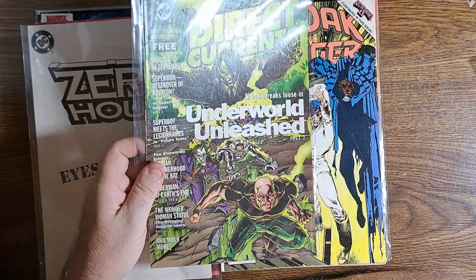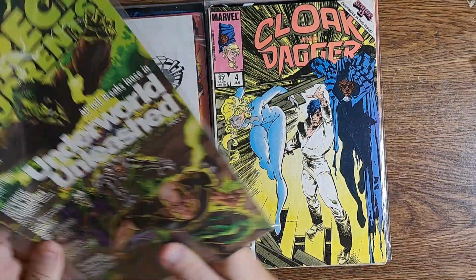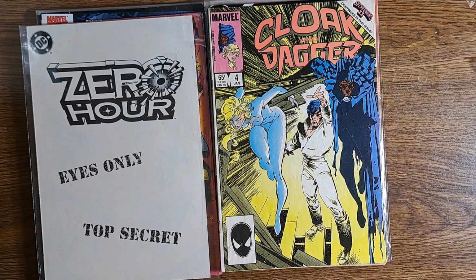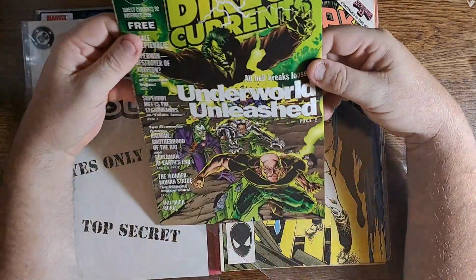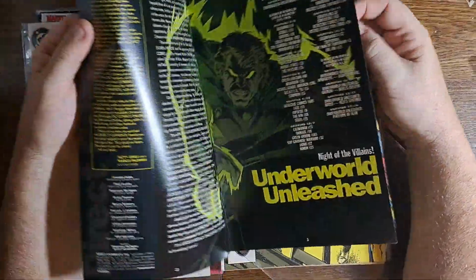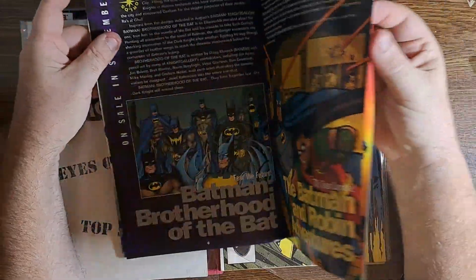Direct Currents #92. Direct Currents would have been, let's see, that was the name of like one of DC's in-house columns. So at some point they must have expanded it to a preview style magazine a little bit.